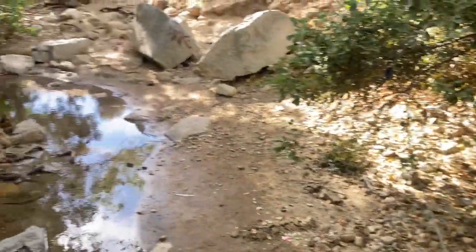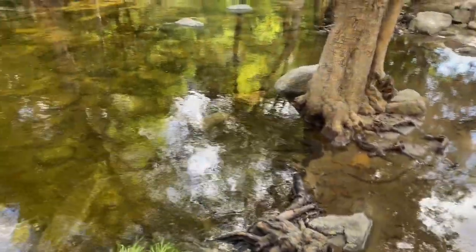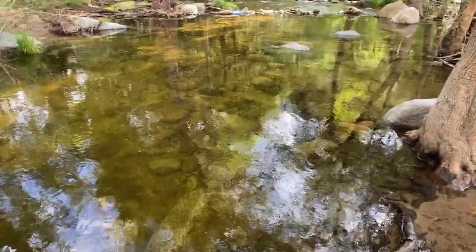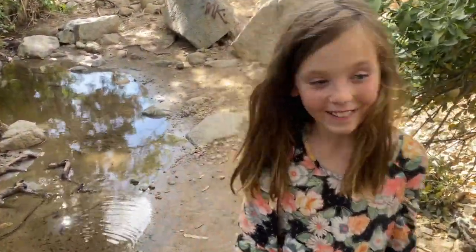I want to go here. You want to go there? You put your feet in the water? No, I want to go swimming. You want to swim here? That's so cold. You know how cold that water is? That's warm. That is not warm. Feel it. Let me see.